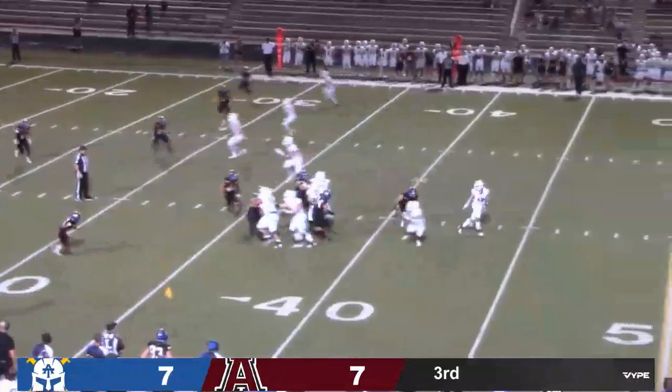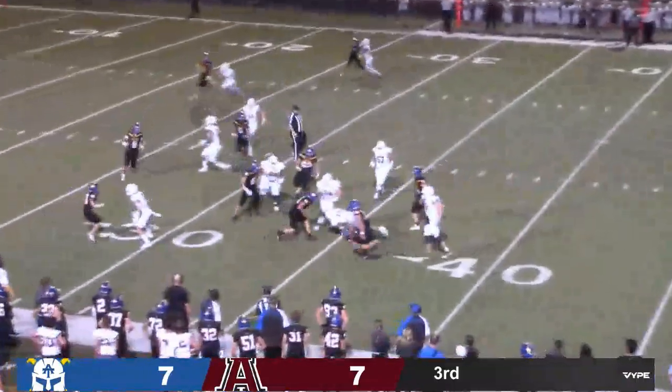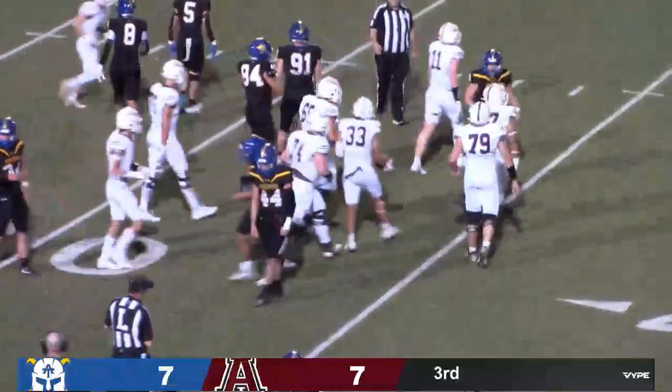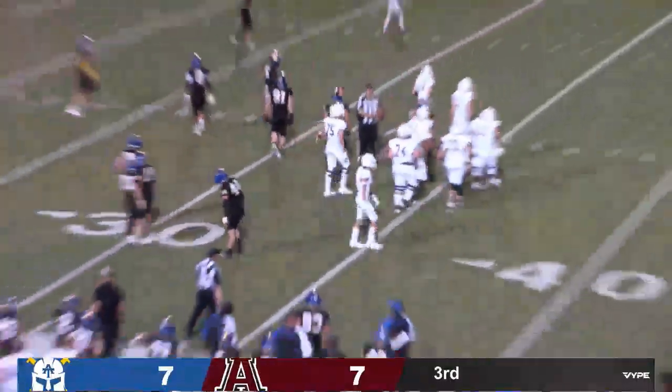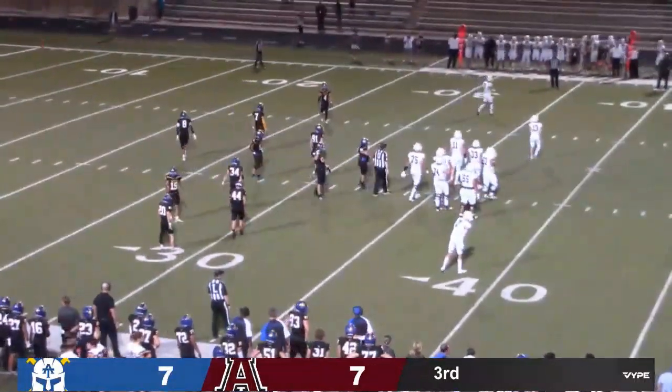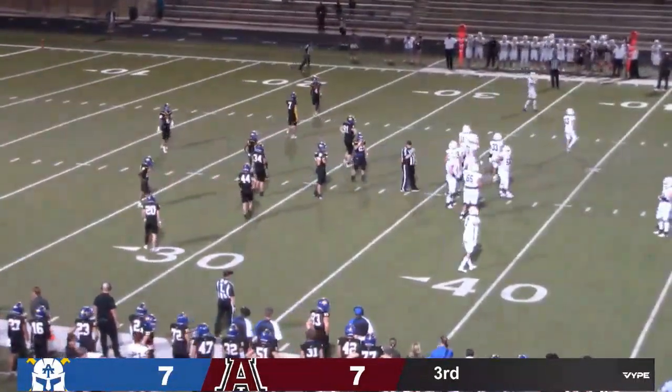Davenport is going to turn. He's going to give it outside, a hold there, but a good tackle right there, Tomas Benitez. We'll see if there's a call on the hold. There's a flag on the near side. But it looked like a big hold there on Austin High. We'll see what the call is.